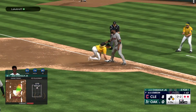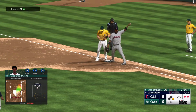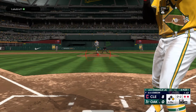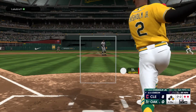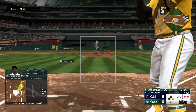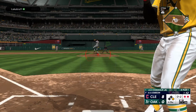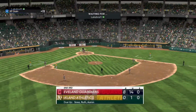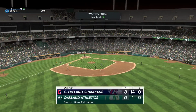Check on the runner at first. Safe. Getting back to the bag. Almost hung out there. Two outs. Swings and misses. Chases the fastball up the ladder for strike three.